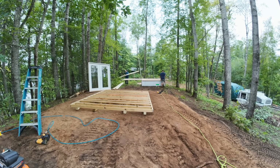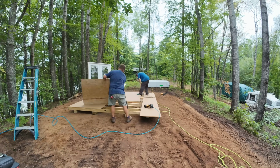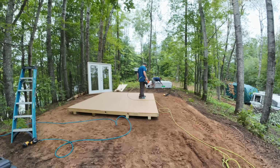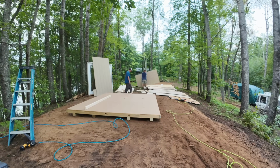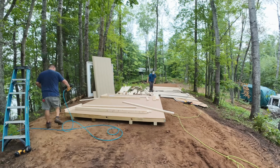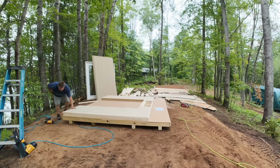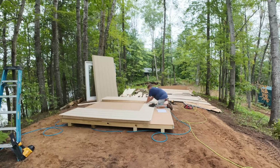Now, whatever shed you get from whatever company you're looking at, make sure that that floor system is heavy duty, supported, and reinforced. This one has four main runners underneath it. A lot of times sheds will compromise on the floor system and give you three runners or even less, depending on the size of the shed.